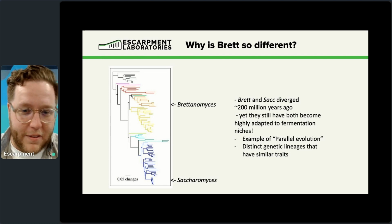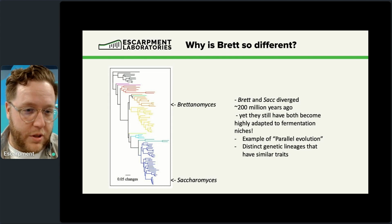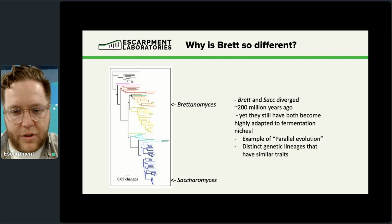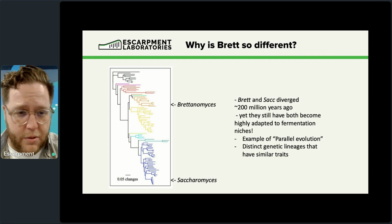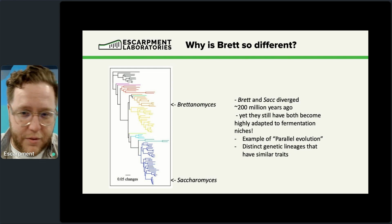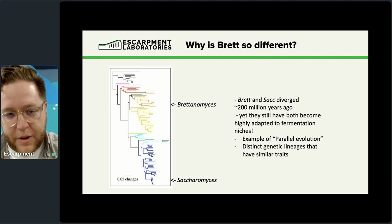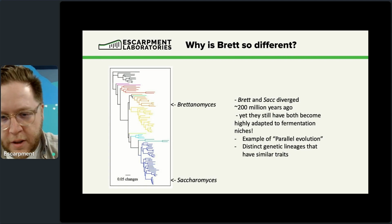However, since that time, both yeasts have become highly adapted to human fermentation niches, weirdly enough. This is what's called parallel evolution. They both figured out how to do the same thing, even though they're completely different organisms. It's like how life keeps evolving into crabs, if you've seen those memes. Yeasts keep evolving to figure out how to ferment wine and beer because it's advantageous, because humans keep making a ton of wine and beer, right?